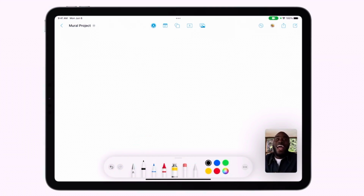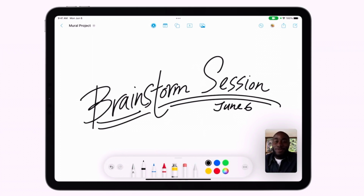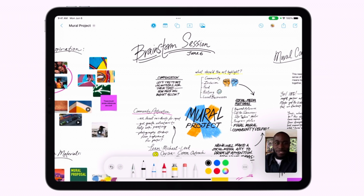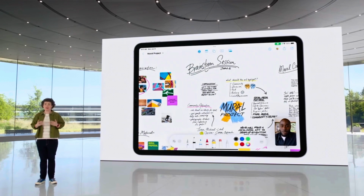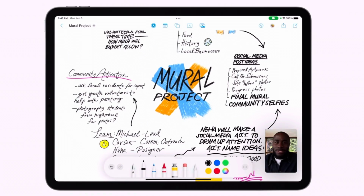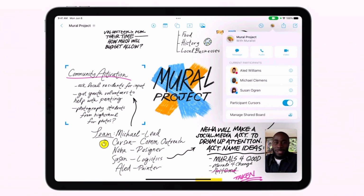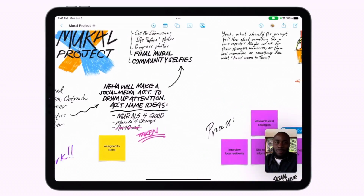You're all collaborating live on a Freeform board. You can add almost anything to a board. It's perfect for brainstorming sessions, jotting down notes, sharing files, or even creating diagrams with others. It's flexible, limited only by your imagination. As others begin adding their thoughts, you can see their live cursors showing you right where they're working. And if someone is in another part of Freeform, you can just tap to jump straight to where they are on the board.